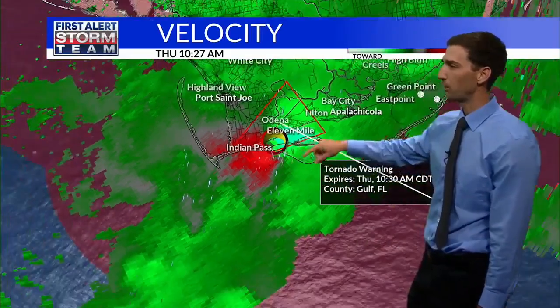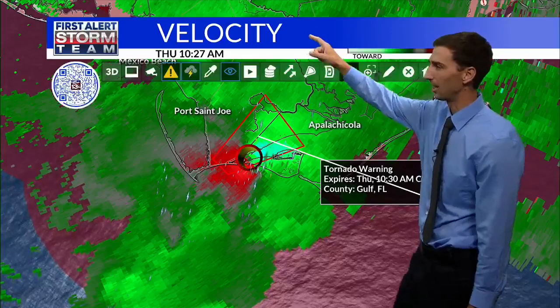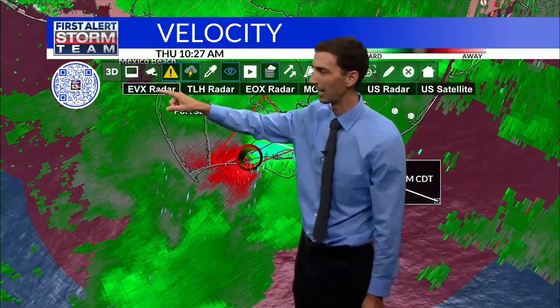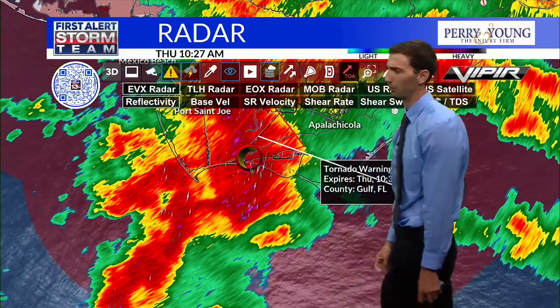Certainly, if you have the ability to see this, we would love to see it, if you can do so safely. I kind of doubt it, because I highly doubt you're going to be able to see it at all, because it is right in the middle of the rain. So chances are, if you're seeing this, it's probably right on top of you, so not a good thing.